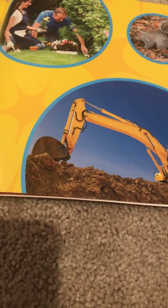Look at all the diggers we learned about. Who digs to play? I think the little kid. Who digs to plant flowers? Ooh, the mommy and daddy. Who digs a snow den? I think the polar bear. Who digs to hide food? The squirrel. And who digs to make new buildings? Ooh, that excavator. That's awesome.